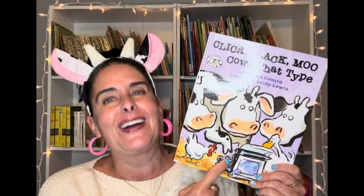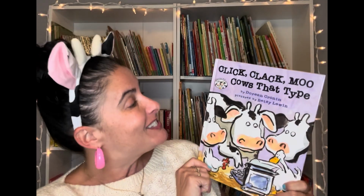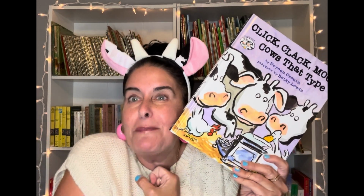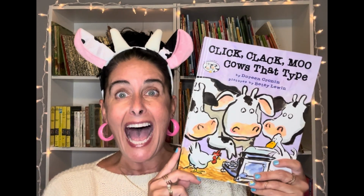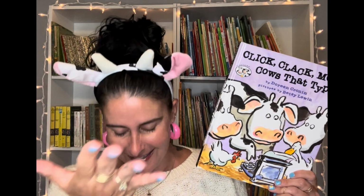But in our story, the cows have found a typewriter. And so they start typing the farmer some notes. They want some things. The cows decide they want electric blankets. Do you guys know what an electric blanket is? It's a blanket that has a cord and you can plug it in and it keeps you warm when it's cold. And so the cows are cold and they want electric blankets.